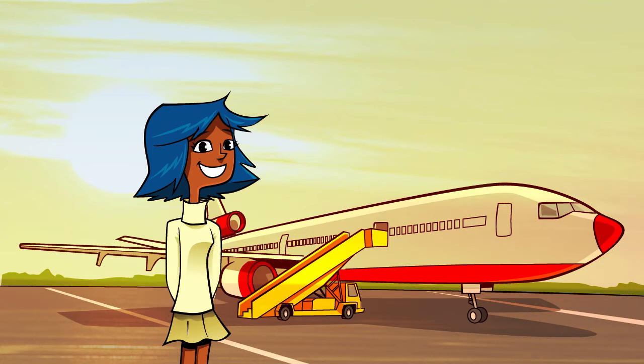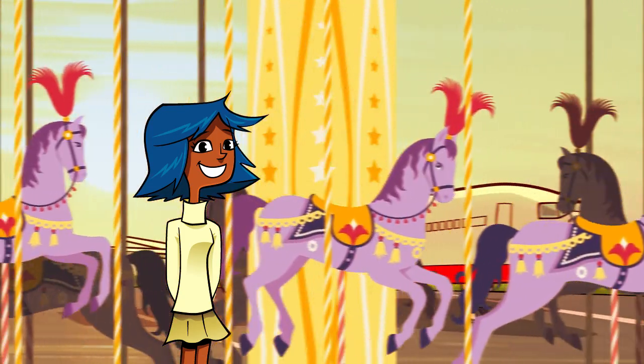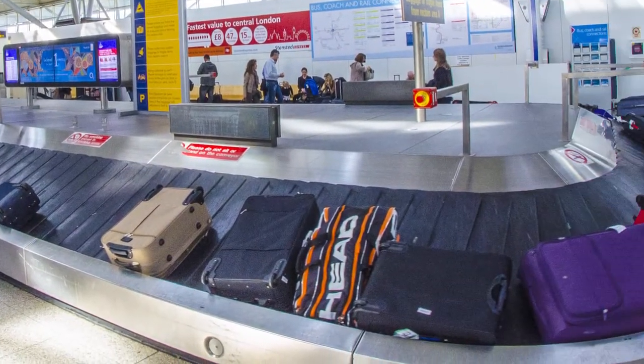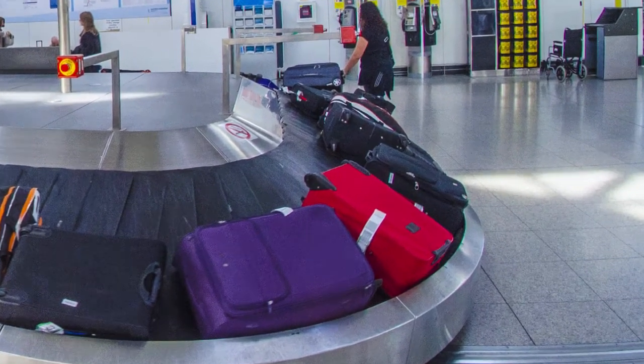To collect your bags, you'll need to find the right carousel. Not that kind of carousel. It's the name given for a rotating conveyor belt where bags are placed. It means people can watch for their bag, and when you spot it, grab it.